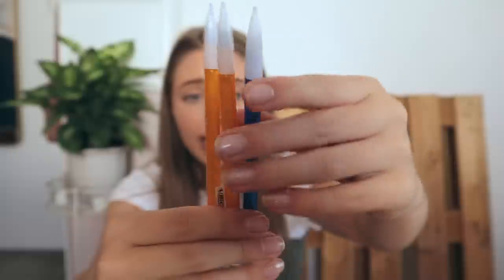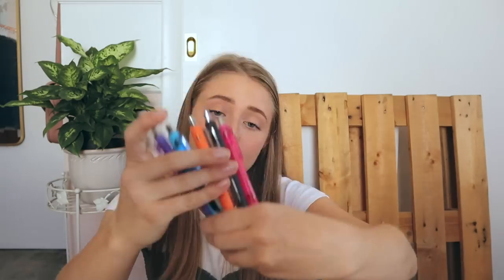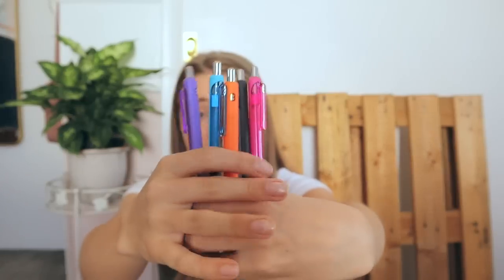These are the Bic Sparkle mechanical pencils. I get those every year. I got them last year as well, and I just like the way that they write. And then these are the Papermate InkJoy gel pens. I got these last year as well. There's a bunch of different colors, but I just picked a few to keep in this, and then I have a few over there on my desk. And then obviously I have a highlighter in here because you never know when you're gonna need that.